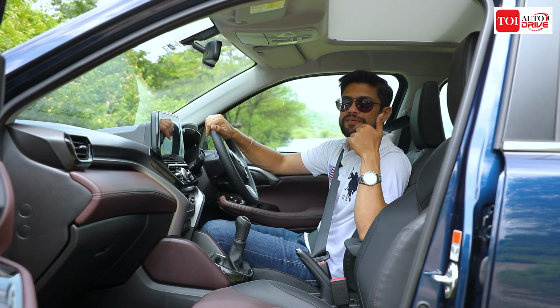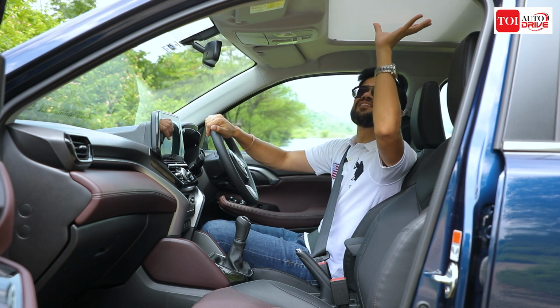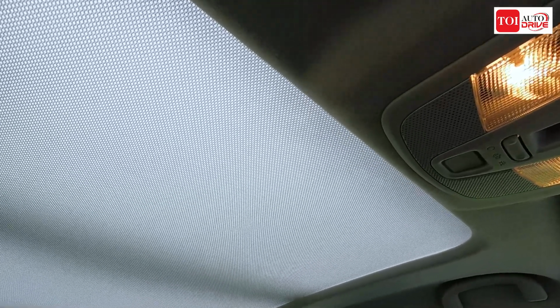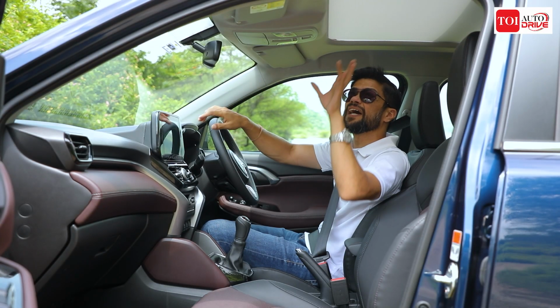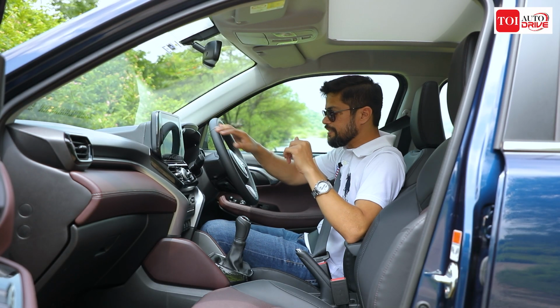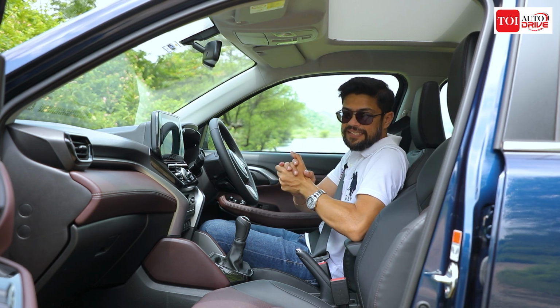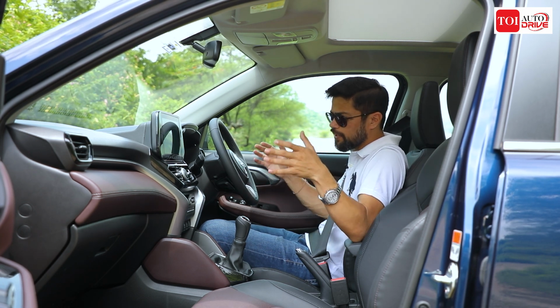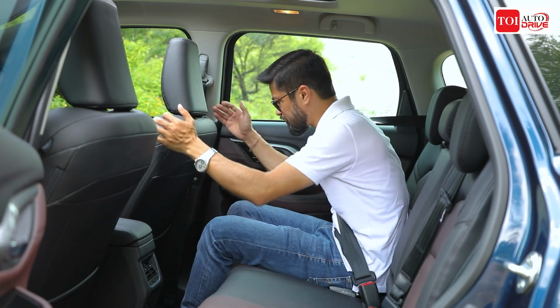The negative part or the improvement area for the sunroof though is that the curtain given is very light to my liking, and it lets through a lot of light inside the cabin. It does give an airy feel, but on warm days and when the sun is really bright, I would prefer it to be darker. But beyond that, I'm pretty happy with what Maruti Suzuki has done with this platform and with the Grand Vitara.